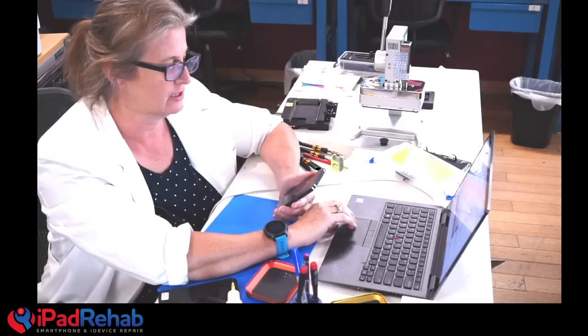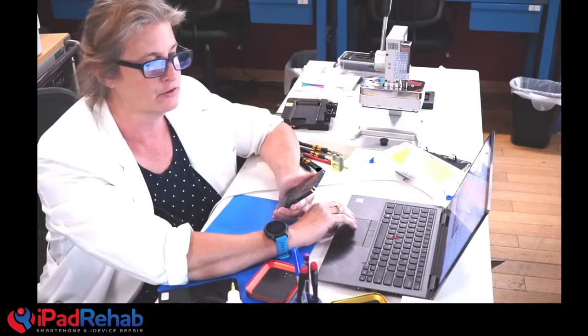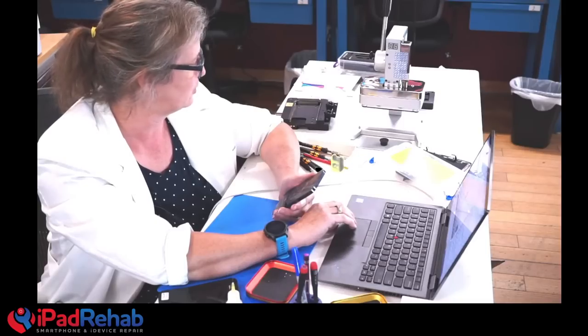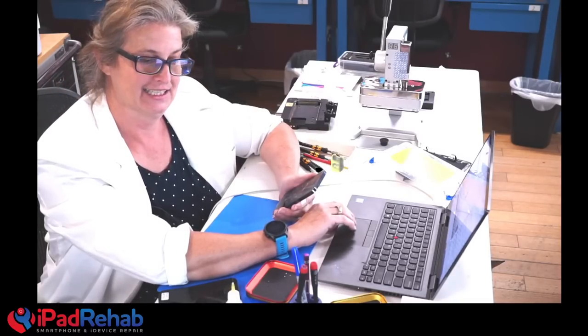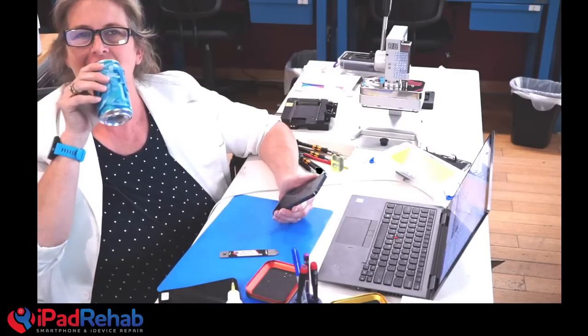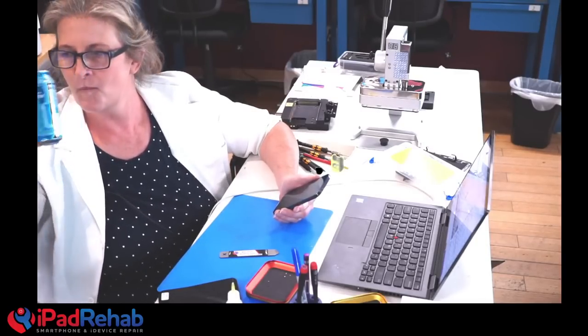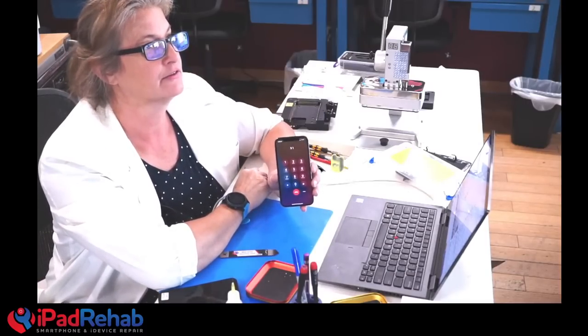Hi, I'd like to configure my new display that I just installed on my iPhone 12 Pro with the self-service program. This one, thank you. Why is my ambient light sensor failing?